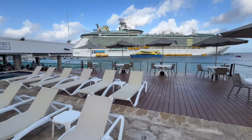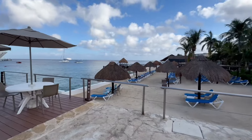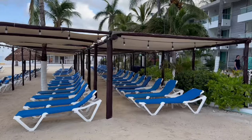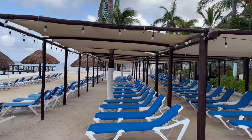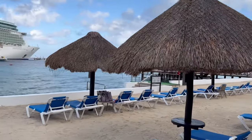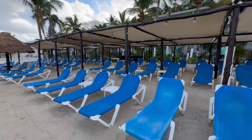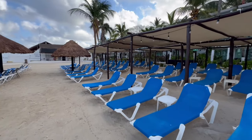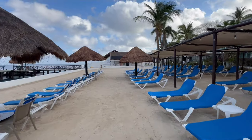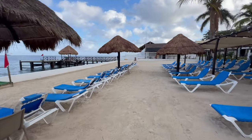There are plenty of lounge chairs. Now, as you see right there by the pool, there aren't any umbrellas. But if you go down to the beach side, you're going to have palapas and these covered areas. Now, there are a lot of lounge chairs available. Some of these will be reserved for guests that are staying at El Cid. But what I noticed was around 10 a.m., anyone that did not claim their spot, if there was a reserve sign, they took the signs down. So then it's a free-for-all.